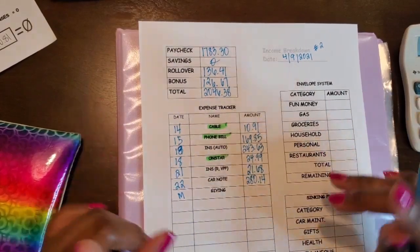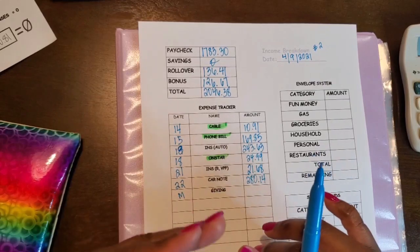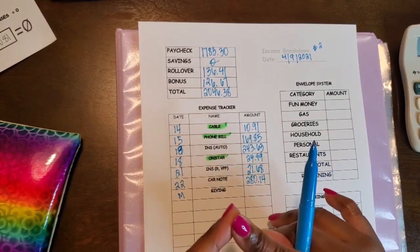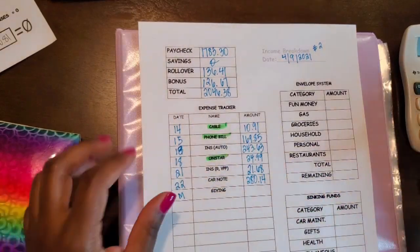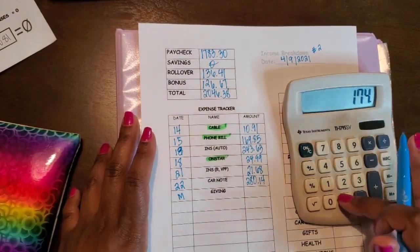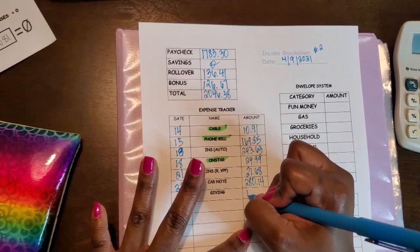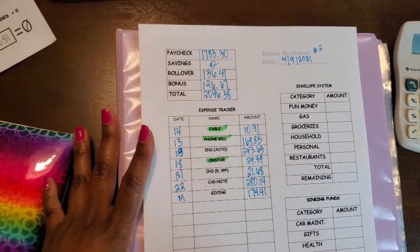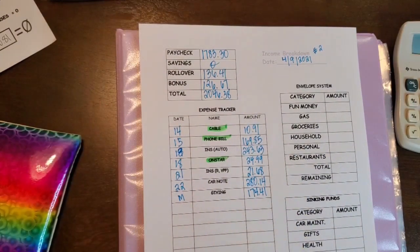Giving is what I received in my stipend, as well as a portion of what I receive in my base paycheck. So that is going to be $174.41, I believe. So $174.41. Okay, and we should be good.